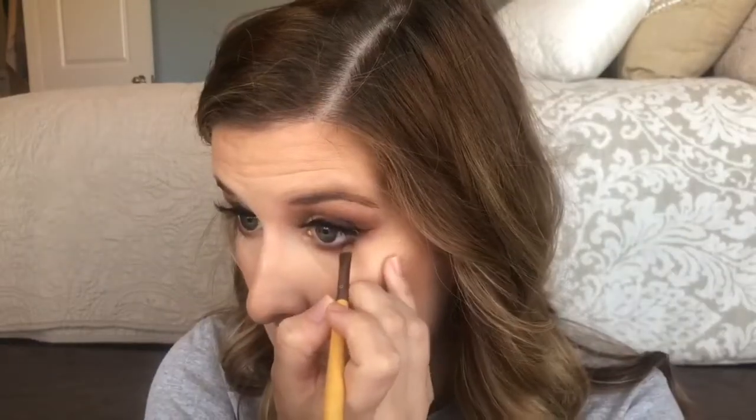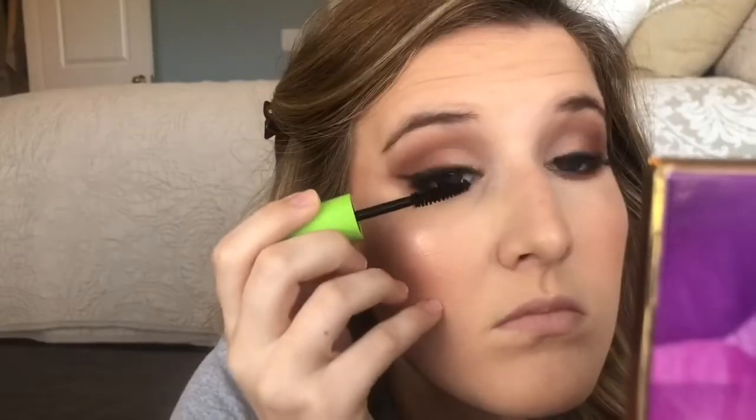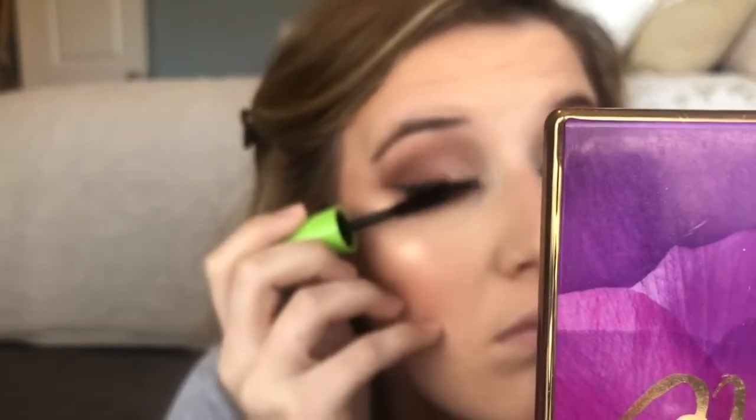And then using the same shades that I used on the top of my lids, I'm using those underneath my eyes. So I'm starting with the lighter shades and then focusing the darker shades on the outer part of my eye. And then taking this Wet n Wild mascara, I'm gonna blend my natural lashes into the fake lashes.